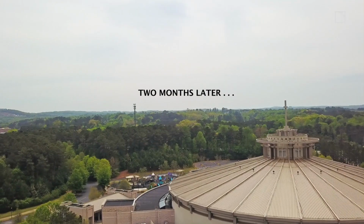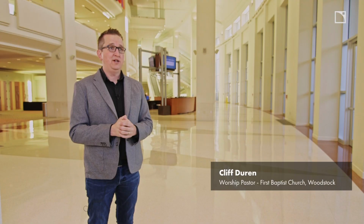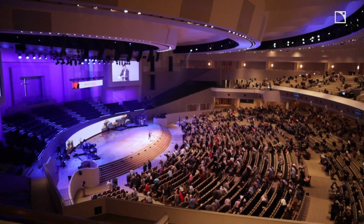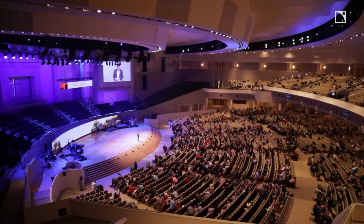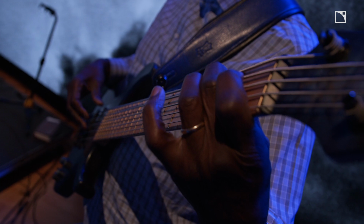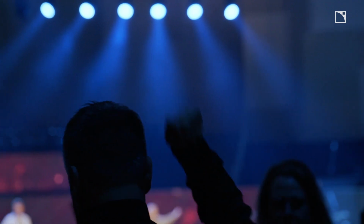We have had our new L-ISA system for about 2 months now. This new system from L-Acoustics has helped our congregation engage even on a deeper level, I believe. This has brought clarity to every single seat and also just everywhere around the building. I can tell the congregation notices a difference just based on their response in singing. I can actually hear them from stage. I can see the response more.